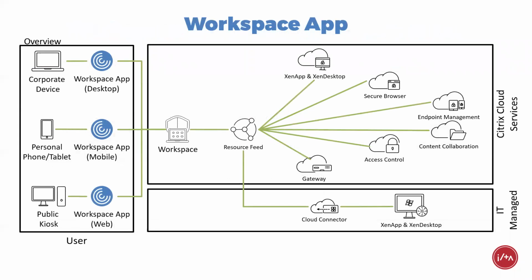So, talking more about that workspace experience, in addition to that WEM agent we'd have for that application or desktop operating system, Workspace app is the ultimate replacement to Receiver. So in fact, if you've updated Receiver, you're now on Workspace app, but unless things have changed on the back end, your experience is going to basically be the same. Where things really change is when you move from that traditional on-premises style licensing to Citrix Cloud services, because that brings in a lot more information.